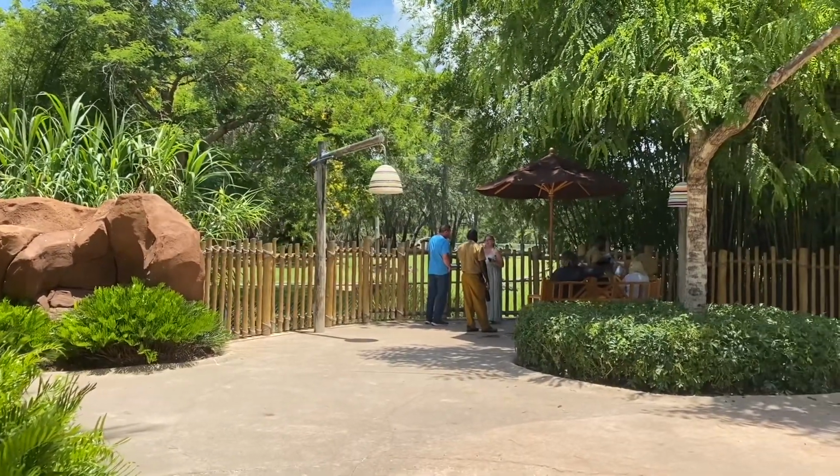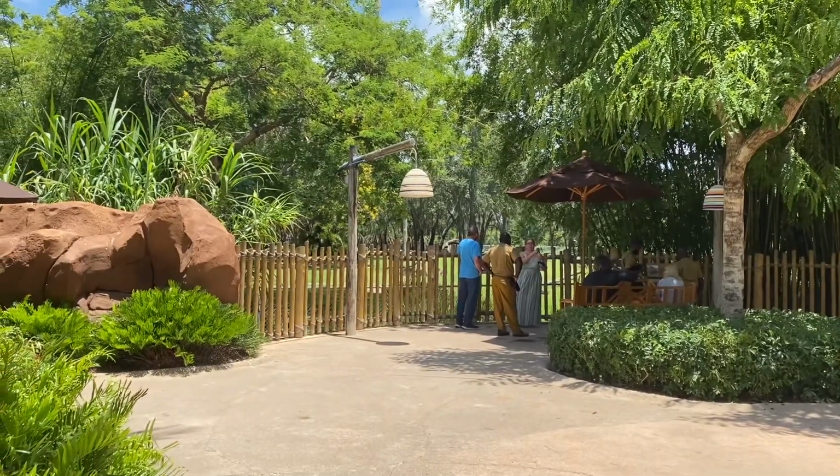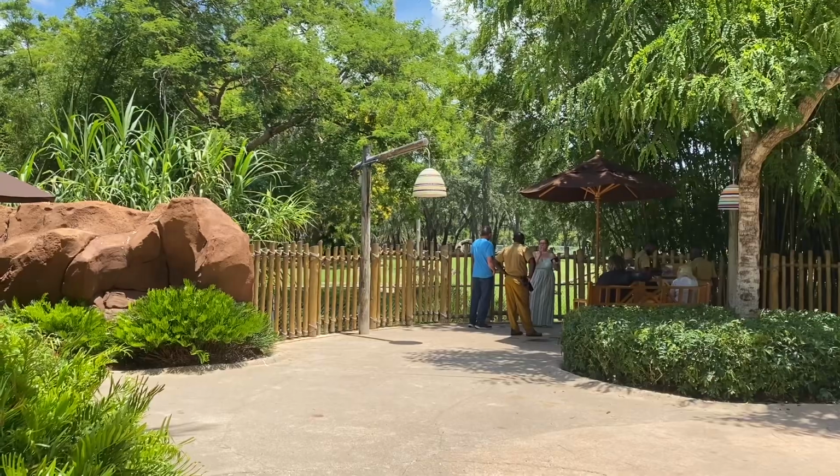So guys, it's George, Florida Parks After Dark. If you do not come away from Kidani Village after this area and enjoy it, you have missed out on such a part of this resort.